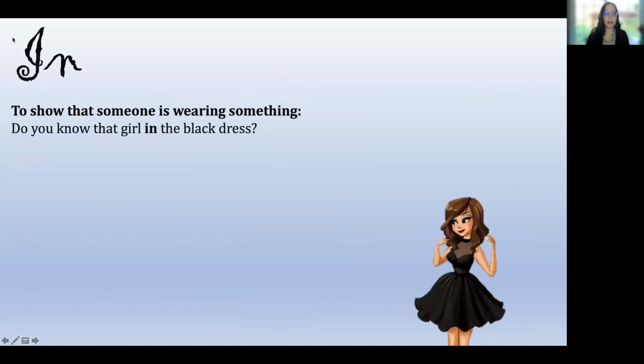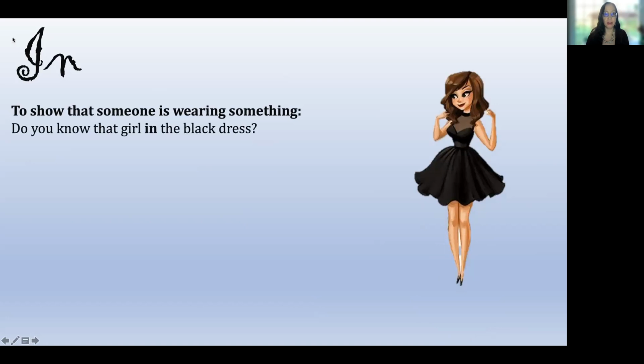In some more. That's right. We're going to practice in some more because there's lots of ways we can use in to show that someone is wearing something. For example, do you know that girl in the black dress? A man in a brown suit was walking towards her.